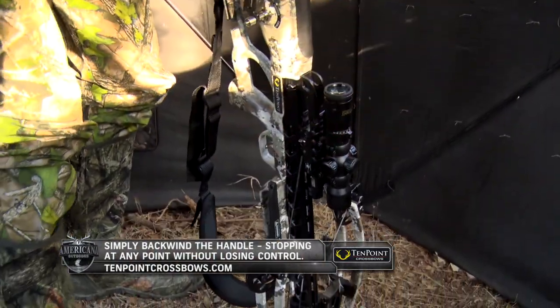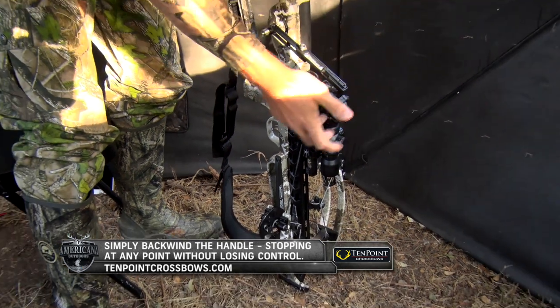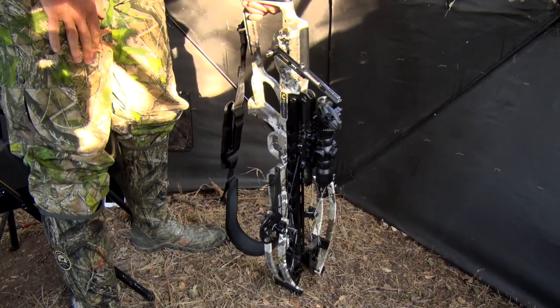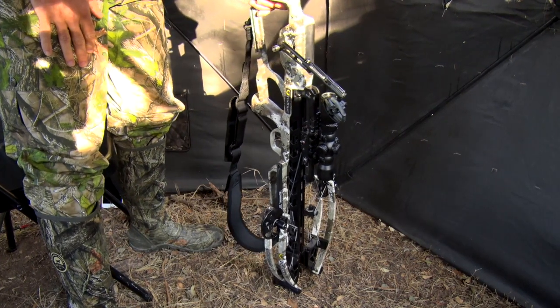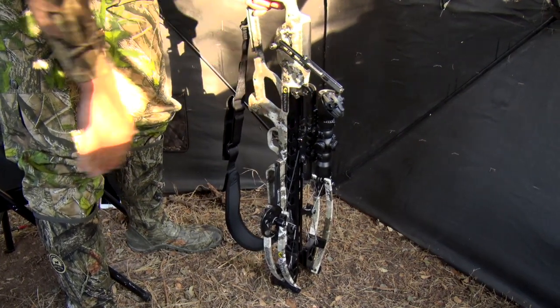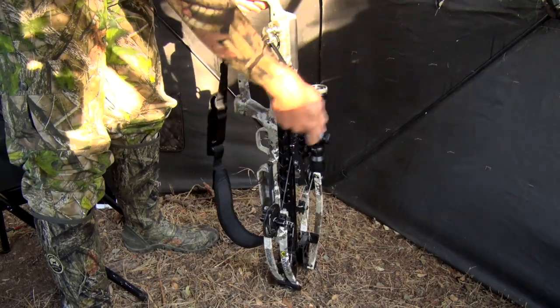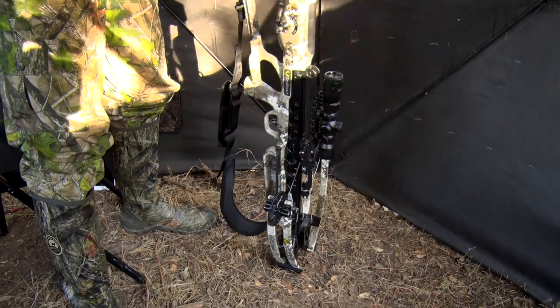And as you can see, I can stop this handle at any time. And it doesn't spin wildly out of control. This is one of the safe features of this cocking and decocking system. I can stop it at any time, and as you can see, it doesn't fly out of control. Notice it's silent. And I'm finished up.